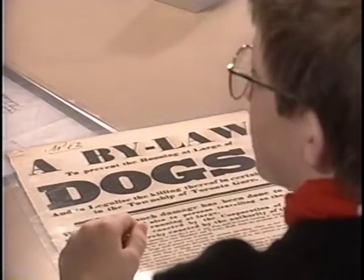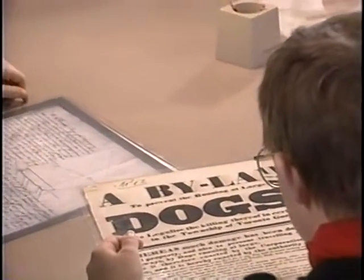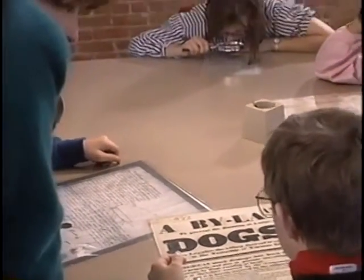Yeah, that's true. Think also about things like rabies. I mean, did people take their dogs to veterinarians back then?